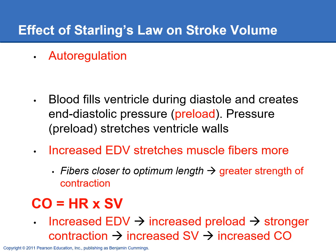So let's take a look at preload. Preload and Starling's law, this is just a form of autoregulation. It just means it's an intrinsic property of the cardiac muscle itself. So it's just a property of it that no outside influence, no nerves, hormones, nothing influences it. So remember when we talked about the end diastolic volume? That's the amount of blood that's in the ventricle at the end of diastole, so at the end of relaxation, right before the ventricle contracts.